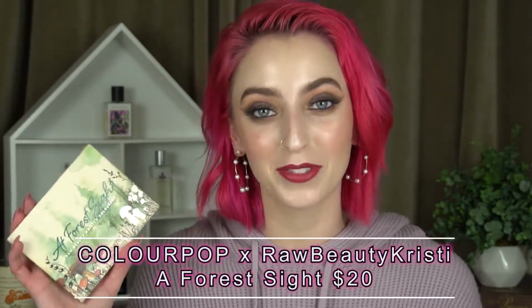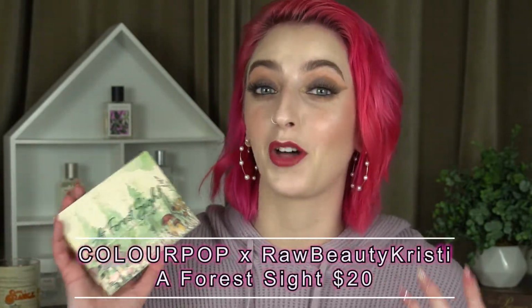So this is a Forest Sight Rawbeautykristi times ColourPop. This was the collab that I thought was going to happen first for her. It was always kind of teased, but Pure got it first. They had the first collab and then this came afterwards. Also had to have this because I love Rawbeautykristi, but I think this is one I would have picked up anyway without her name attached to it. And that also speaks volumes to this palette as well.